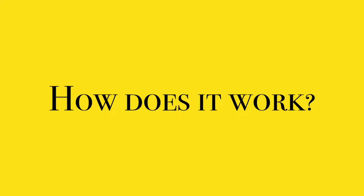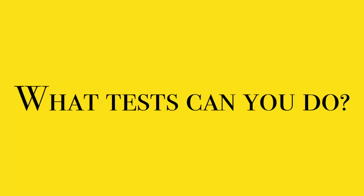So how does it work? So you pick your blood tests and you can even do a questionnaire so it can recommend blood tests for you. And once you do this, they post you out a kit and you do the test, which I'm going to shortly walk you through. And then you put it in a box and you stick it in the post box and you receive the results in 48 hours.